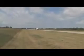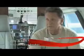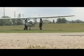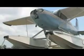Okay, so let's just talk about the general aviation market in general. Is it a good time to buy an airplane right now? You know, right now there's a tremendous buying opportunity for people looking at general aviation airplanes, particularly the Cessna series, Piper series airplanes. In Canada, with the dollar falling, it's opened up a huge buying opportunity for people.